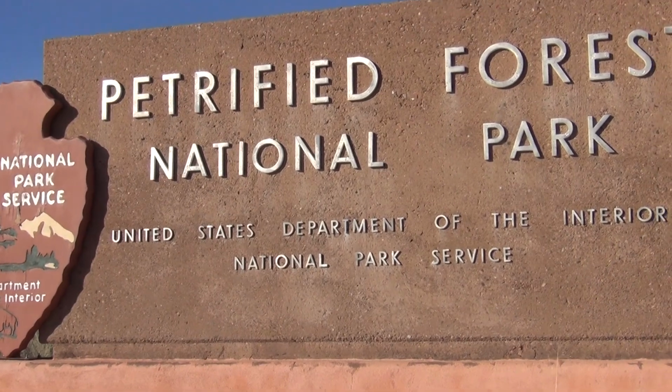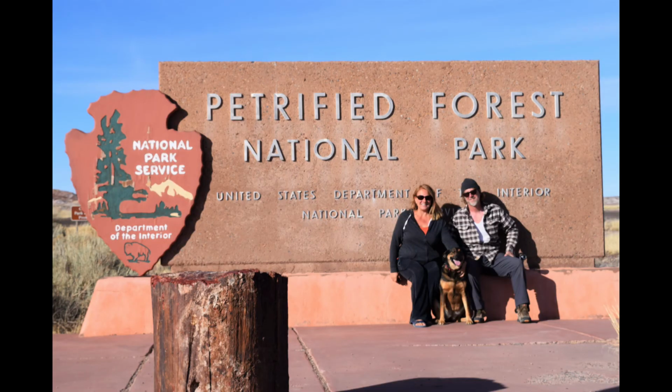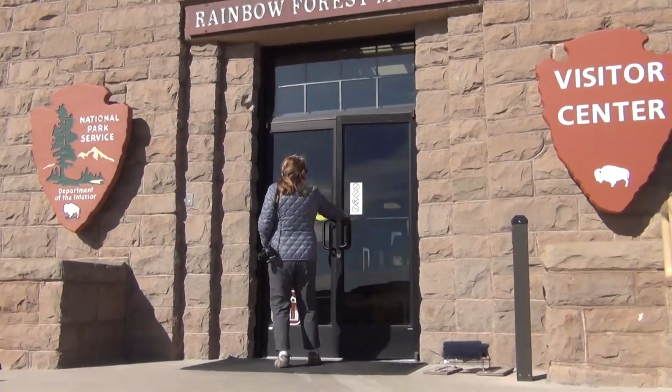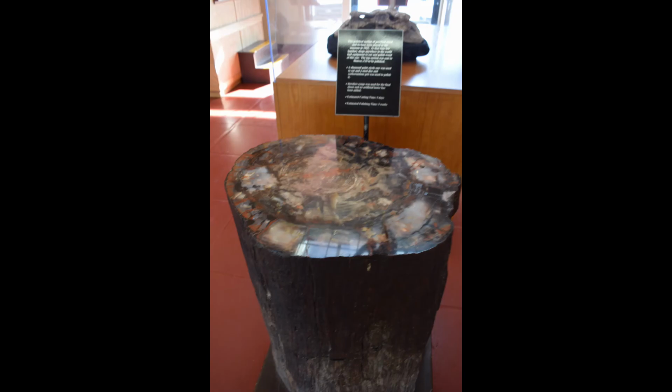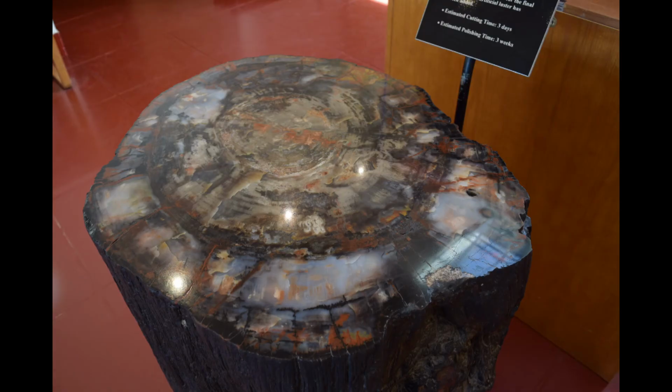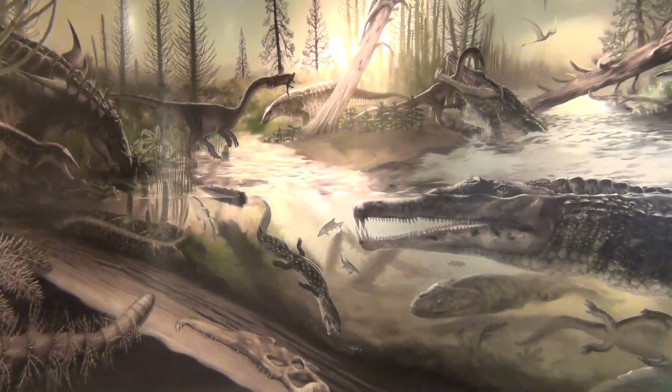So go on in and patronize the business if you're going to camp. Otherwise, enjoy Petrified Forest. Now, there were some major changes that happened in this park about 216 million years ago. There was an unexpected ecosystem turnover. The result was a persistent red silkcrete layer, and in many places seemed to be composed of small particles of plant debris.